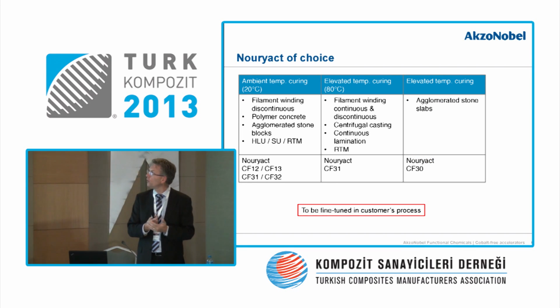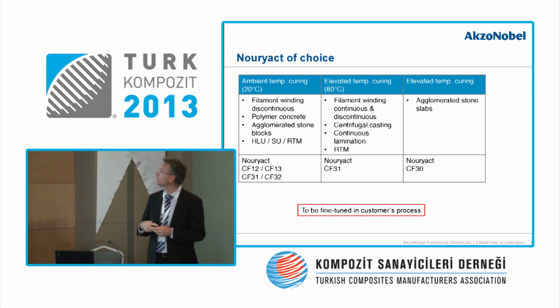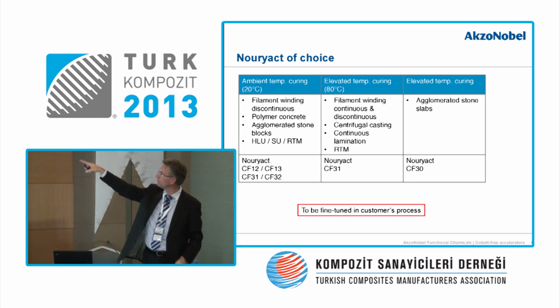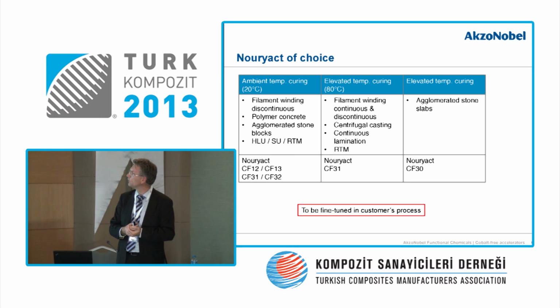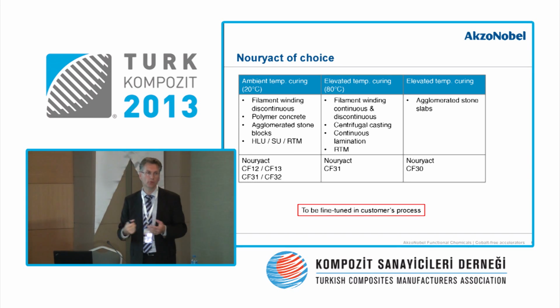The choice of product, I think, is important. If you look at the various applications, I listed them all up. Ambient temperature curing, and elevated temperature curing in 2 groups. The middle part is cured with standard MEKP, whereas the other elevated temperature curing is done with tetrabutyl peroxybenzoate, for example, the agglomerated stone slabs process. Filament winding, discontinuous, food silos, for example, and also room temperature curing of pipes, for example, discontinuous.